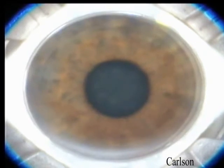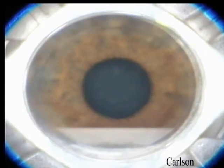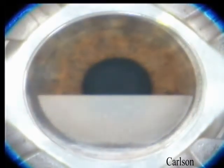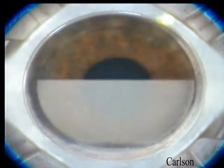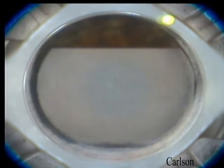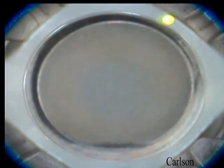Here's another view of the procedure that takes on average about 19 seconds to perform. Those are very tiny gas bubbles that are forming within the corneal stroma. Once this is completed at the very end, there'll be a side cut, keeping the hinge at the bottom part of your screen.